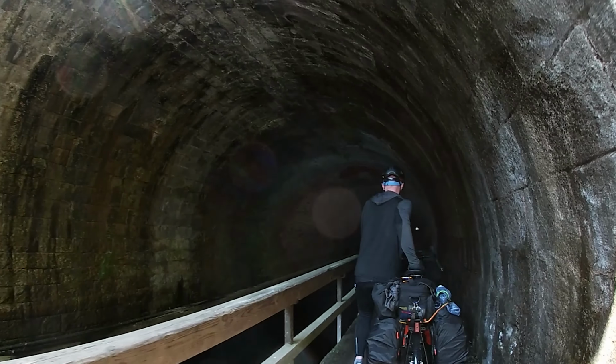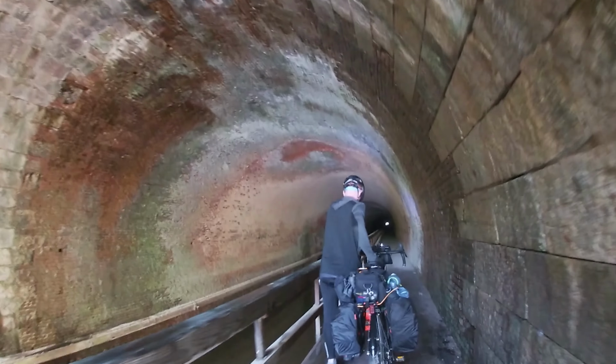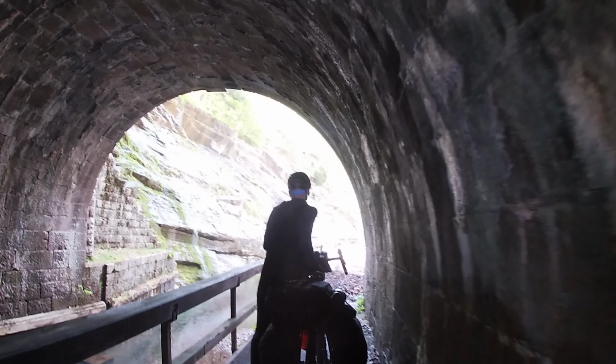That is a very long tunnel, and so dark. We know people who have actually ridden through it, and I'm like, no. Not for us, not with all our stuff, because the walkway's so narrow. I don't understand if you're trying to ride through this way and don't have bike lights.